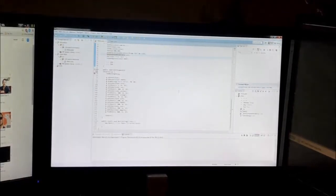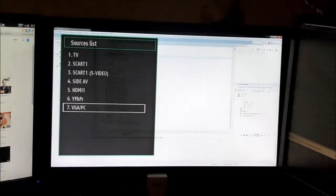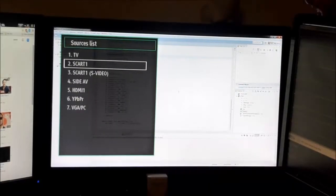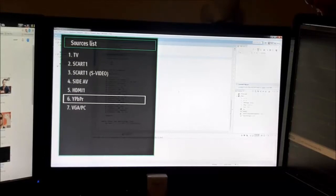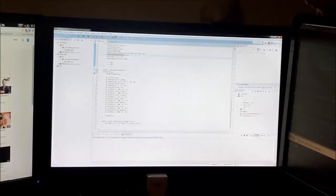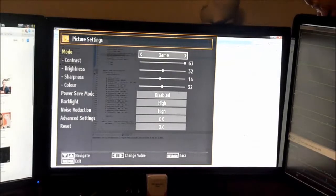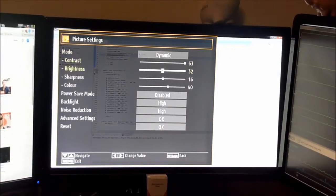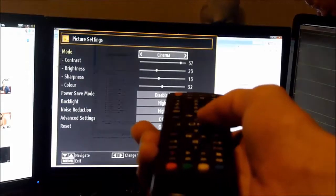Okay, setting times. Oh, actually, also a list of sources there. TV, SCART, another SCART, Side AV, HDMI, whatever that is, and VGA. 60Hz I'm currently at. Right, menus. Got picture. Alright, I think that this has the best picture settings because you can edit contrast, brightness, sharpness, colour very easily, just simply by pressing buttons nice and easily.